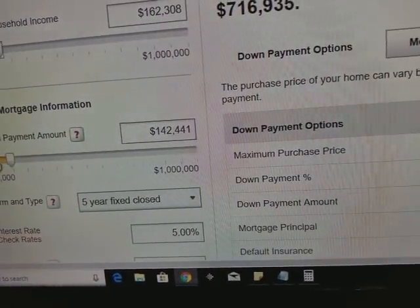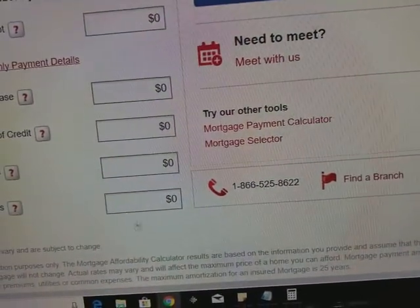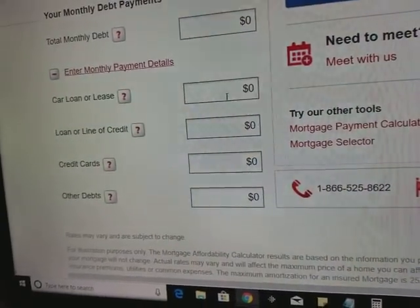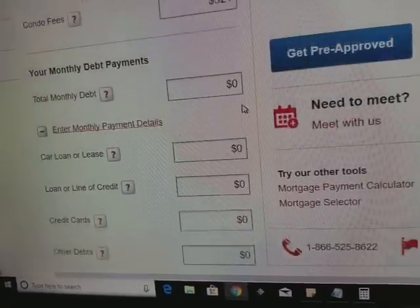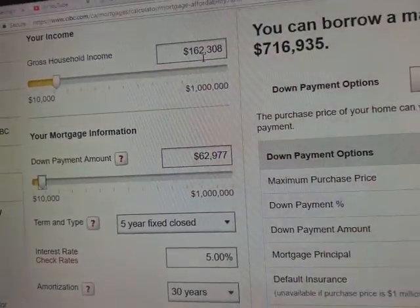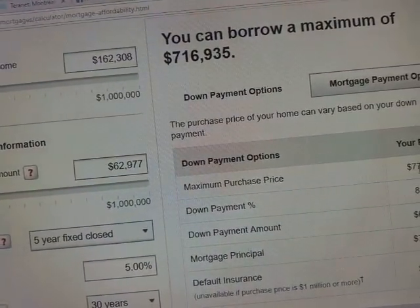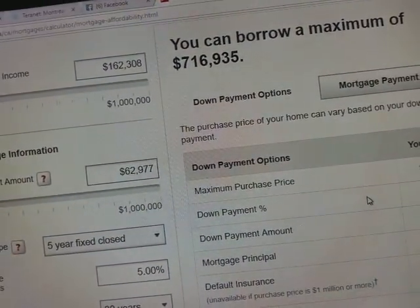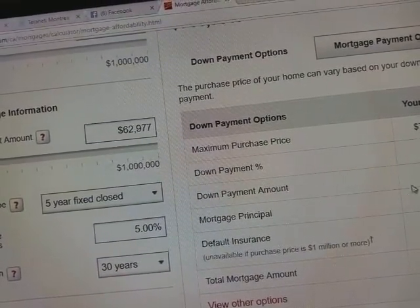work. But I know a majority of people I know have a car payment. If they don't, then they still have to maintain their car. Once you add that into there, this takes away. So let's say you make that dual income, okay? You could borrow that much, right? Because you're putting down your $62,000 down, okay?